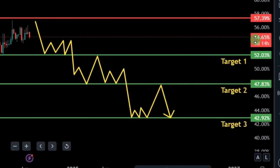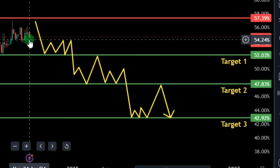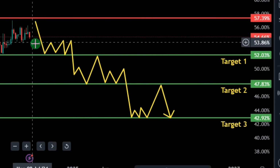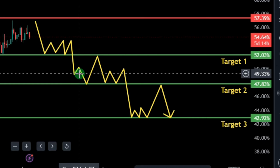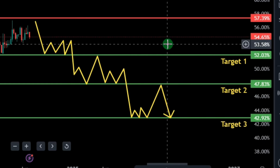We are currently at 54.65%. We have 5 days and 14 hours left for this current weekly bearish candle to close. Now, should this bearishness on the BTC dominance chart continue, we are likely to get a similar price move like this and then drop. By the time we get to 52%, that is an indication that we are in the early stage of the altcoin season.